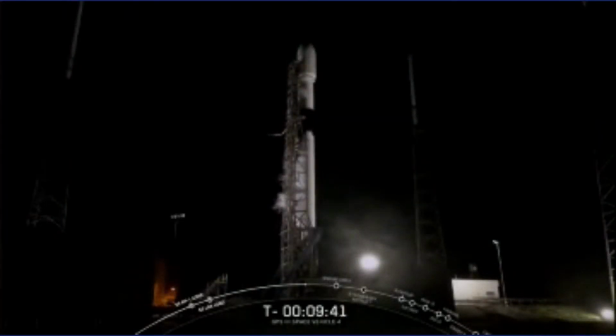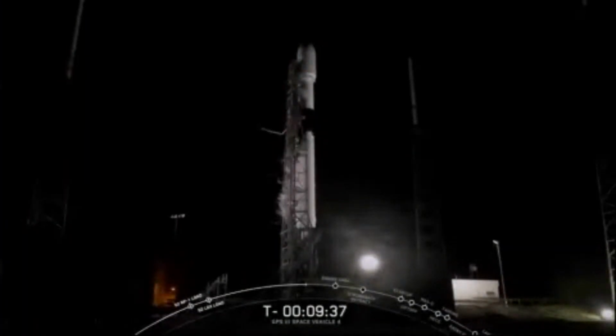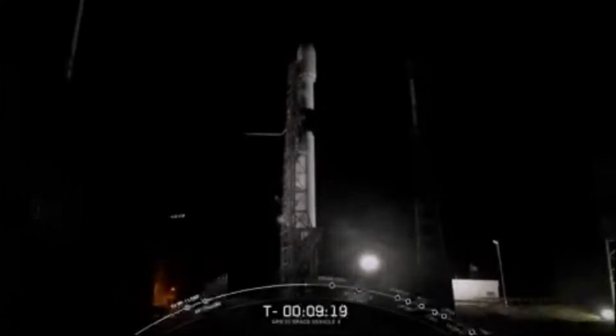Now, that large trussed structure next to Falcon 9, and on your screen, it's to the left of Falcon 9 there, that is what we call the Transporter Erector, or TE. The TE is used to roll out Falcon 9 to the launch pad, and it raises it to the vertical launch position, and also routes power, fluids, and communication to both the rocket and the satellite. Now let's get a status update on the vehicle.